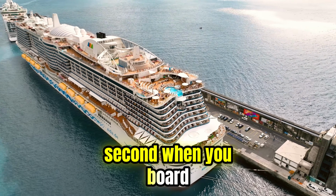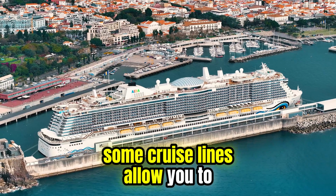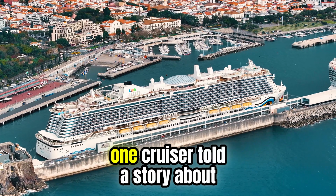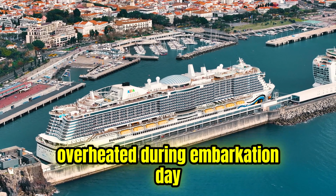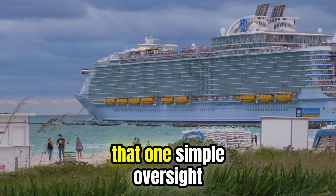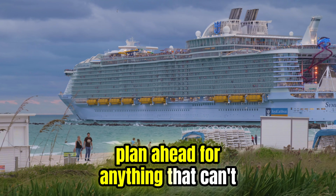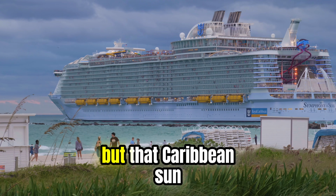Second, when you board, ask your cabin steward for assistance. Some cruise lines allow you to store important medications with guest services or in the ship's medical center fridge if needed. One cruiser told a story about how their insulin overheated during embarkation day because it was stored in a carry-on left in the sun for hours. That one simple oversight? It ruined the entire supply. The takeaway: plan ahead for anything that can't handle heat, because the ship might be cool inside, but that Caribbean sun? Brutal.